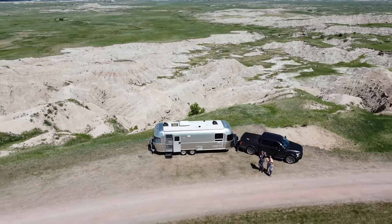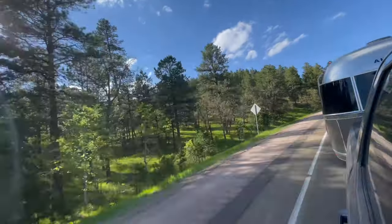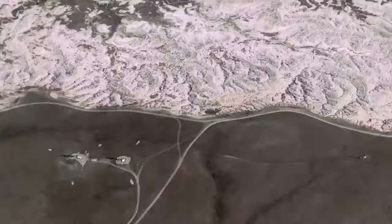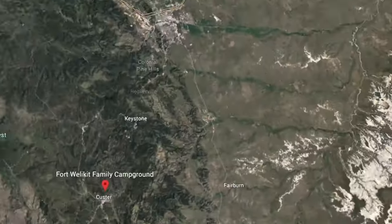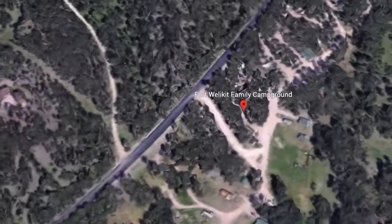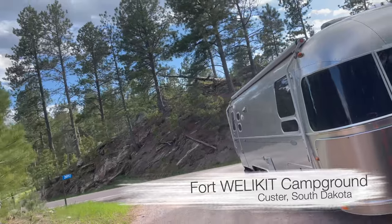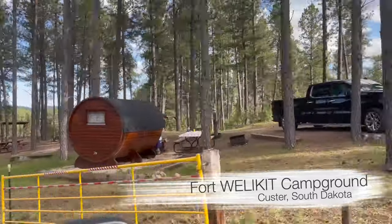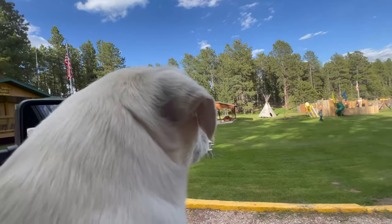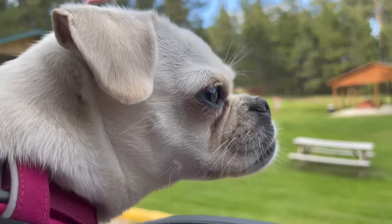So we went from the Badlands to lots of grass everywhere, to all of a sudden there's hills and spruce trees everywhere. Right back there, Iridessa. Look at those little cabins, little barrels. Polly, what do you think about Fort Welikit? Huh? With your little puppy friend?